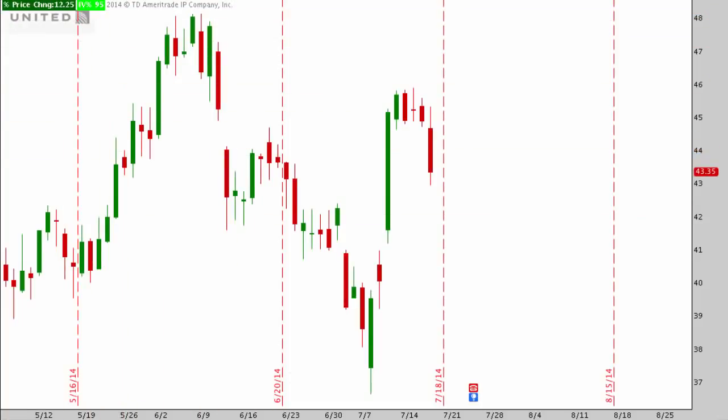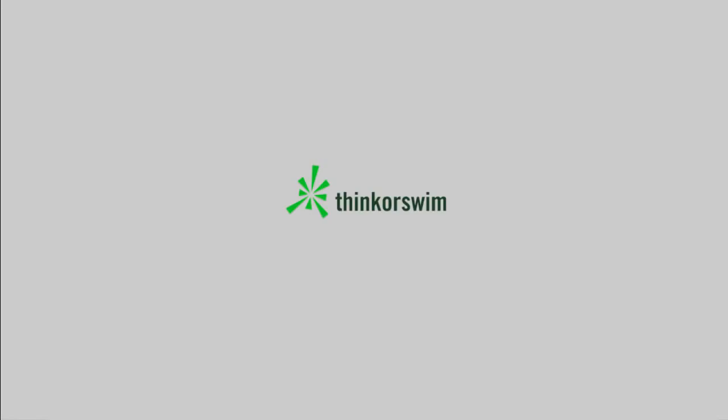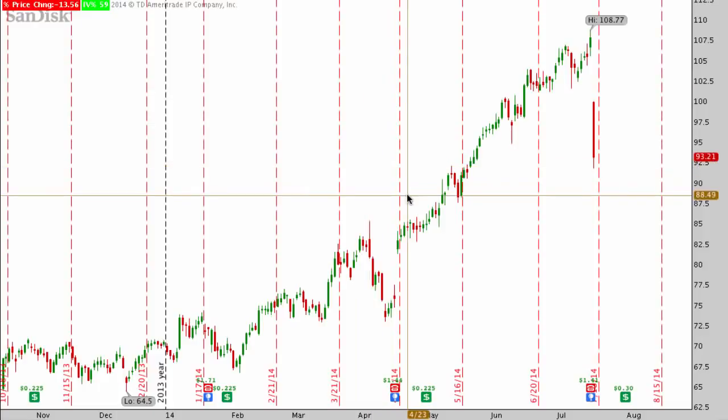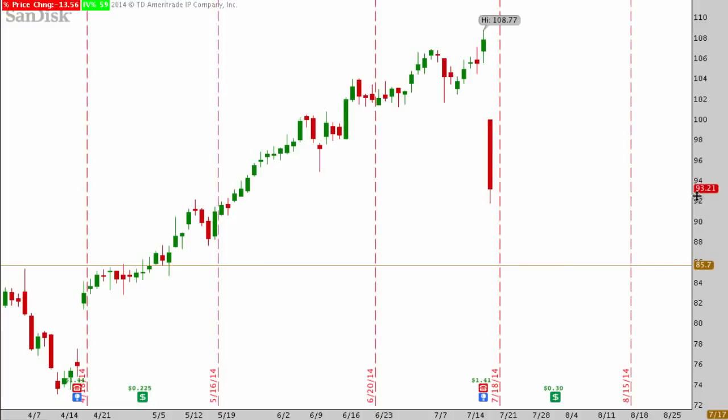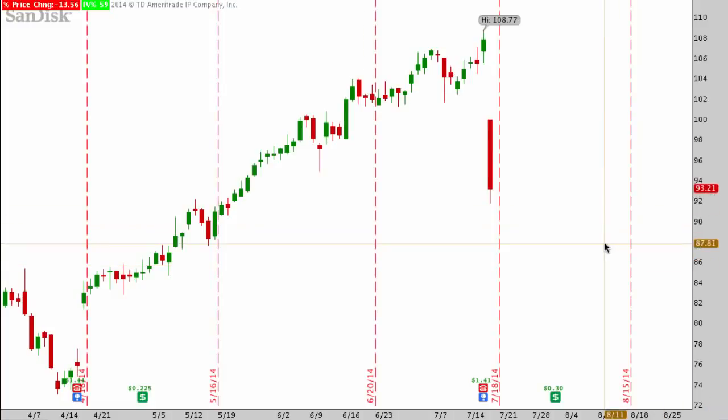However, I did get a lot of emails from people saying that they did not get out of this trade as quickly as we did. And I know that it moved fast, and that's just sometimes how it goes. But the stock actually ended up closing all the way down at 93.21. The stock was down almost about 13.5% today, which is a huge move and way outside of that standard deviation.